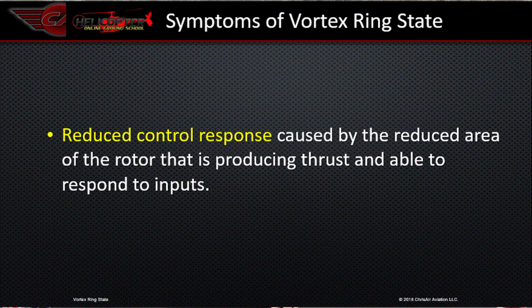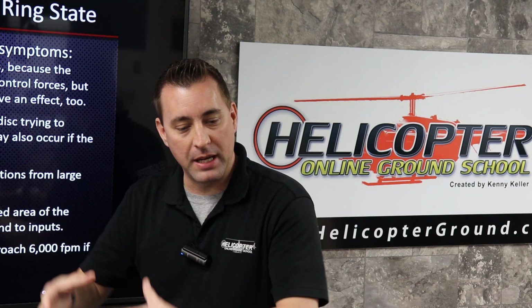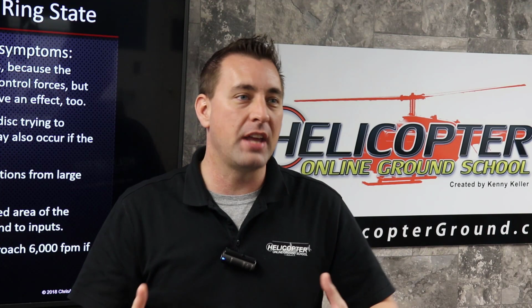Reduced control responses caused by the reduced area of the rotor that is producing thrust and able to respond to inputs. So if you remember back to one of those animations I had earlier that had the rotor spinning, it showed basically the descending air. Well, we always think of air coming straight down out of the rotor. Well, it's not exactly what it does. It actually kind of creates like a little corkscrew as it's coming down. So therefore, when you get differences in that little corkscrew, you're going to be creating a little bit of differences in the controls as well. So it's not going to be as responsive. So like I said, some of the rotor is actually going to be stalled. You might not get as much response out of it.